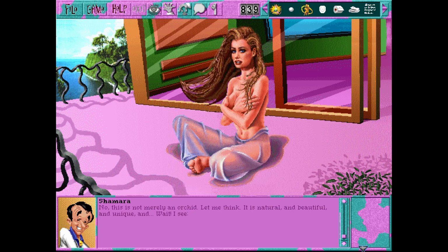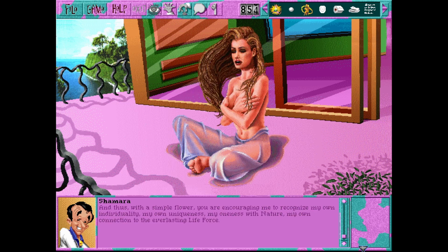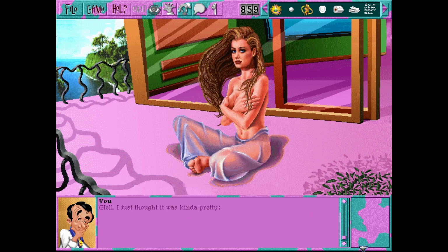Wait! I see. You're using this orchid to symbolize the perfection and purity of nature, how natural things are best, how the world can create millions of these flowers, no two alike, just like human beings. And thus, with a simple flower, you are encouraging me to recognize my own individuality, my own uniqueness, my oneness with nature, my own connection to the everlasting life force. Hell, I just thought it was kind of pretty. I knew you'd understand.